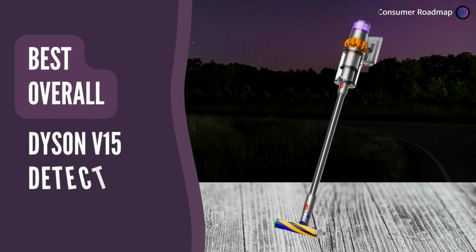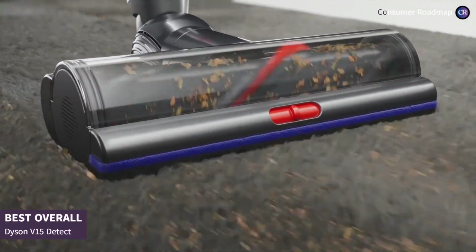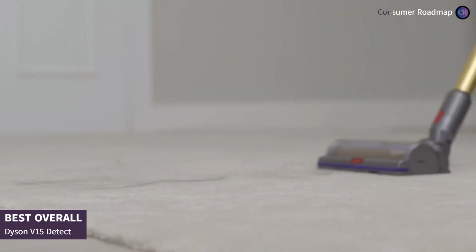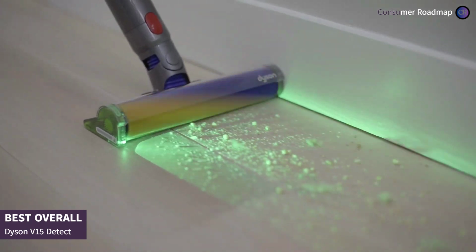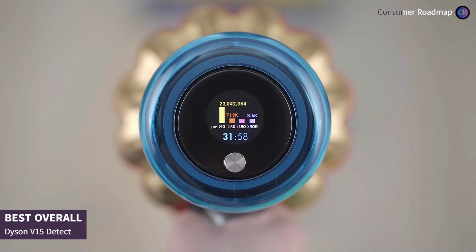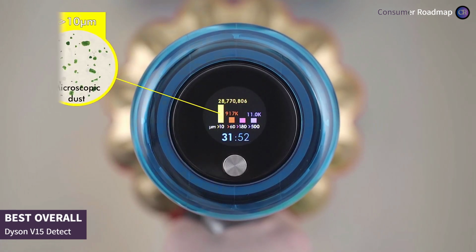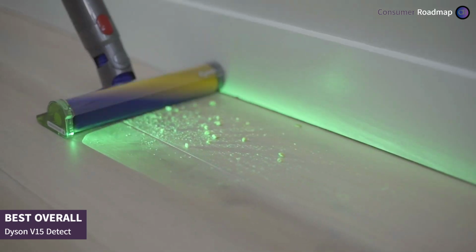The best overall, Dyson V15 Detect, takes carpet cleaning to another level. With powerful suction and intelligent adaptability, it automatically adjusts power based on floor type. Its green laser technology reveals dust you wouldn't otherwise see, while the LCD screen gives real-time updates on the amount of debris collected. With up to 60 minutes of runtime, it ensures uninterrupted deep cleaning.